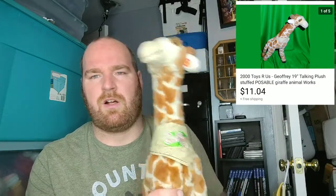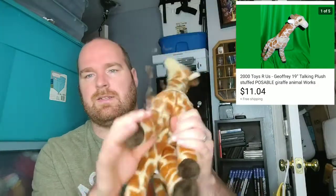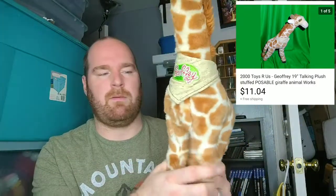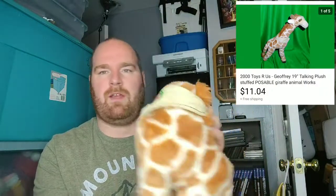Okay, so this only sold for like $12 or $13. I was hoping that'd sell for a little bit more. It's going to be a little tougher to ship because his legs are stiff to make him stand up. So I'm going to have to fold his neck over to get him into the flat rate envelope. Or not flat rate, but just a padded envelope.